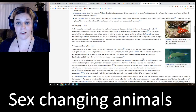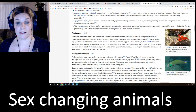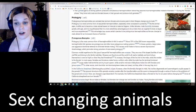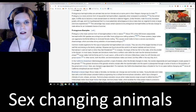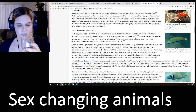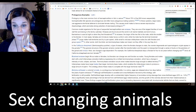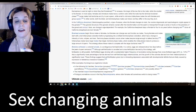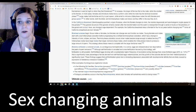About 75% of... oh, okay. Yeah, it's actually more common to be born female and change to male in fishies. About 75% of these sex-changing fish are women. I say women, like they are female to male. I think I'm just so opposed to people who call women females that I just try not to use the word. Some of them are on a schedule where once they get to a certain age, they transition. Others, it's social or cultural, like the clownfish above.